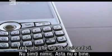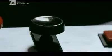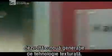Nubby keys, you have to look at what you're doing. There's no feel to anything, and that's not good. So the scientists at Immersion Corporation in San Jose are developing a new generation of touchy tech.